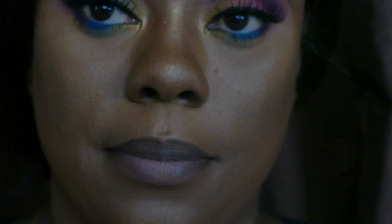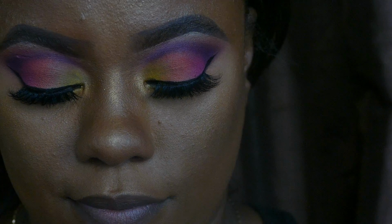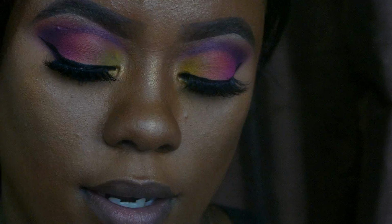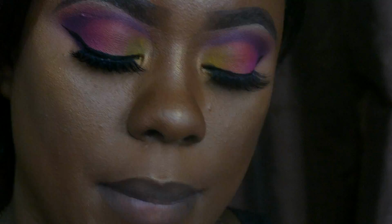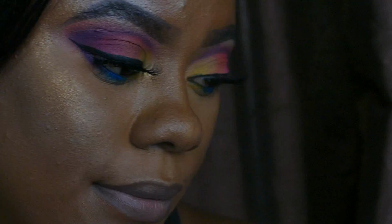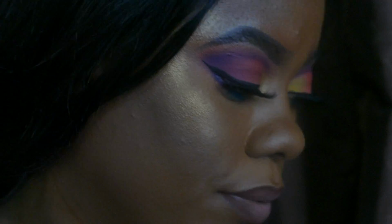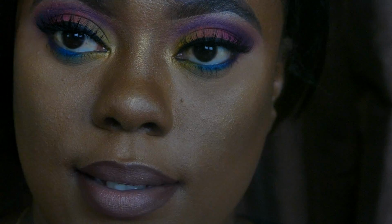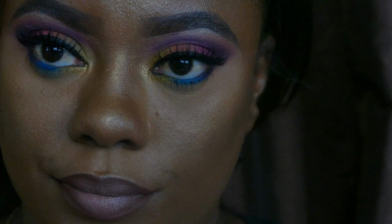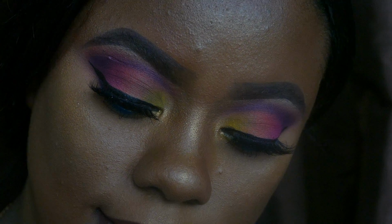Alright, so I'm going to do my all-time favorite nude look, which is my Velvet Teddy from MAC, and my ColourPop Limbo. Then I'm going to add some NYX Butter Gloss in Madeline. And then we top it off with a little gloss, because I could leave it like this. We could either leave it like this or gloss it.